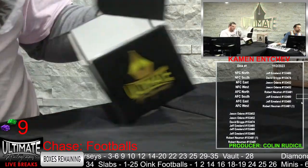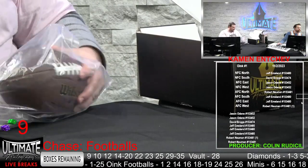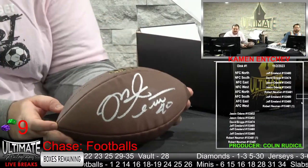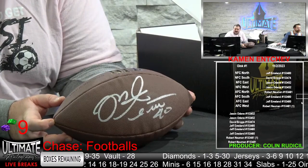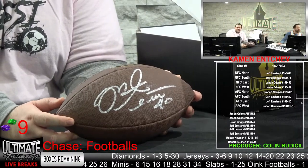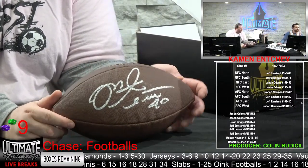20 in the footballs. Oh, I like this one. This is one of my favorite fullbacks. You know what? My favorite fullback of all time. It is Mike Alstott, Colin. Very nice. Mike Alstott, autographed football. The A-Train, six-time Pro Bowler, former Super Bowl champion. He's a beast. He had almost 1,000 rush yards as a fullback one season.